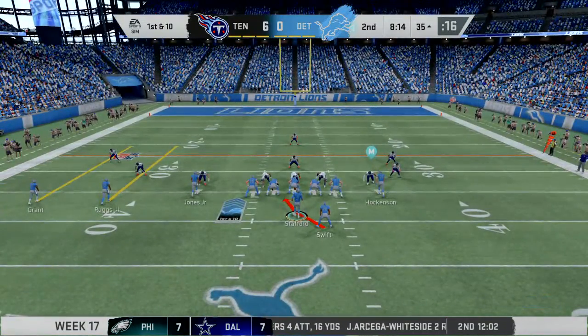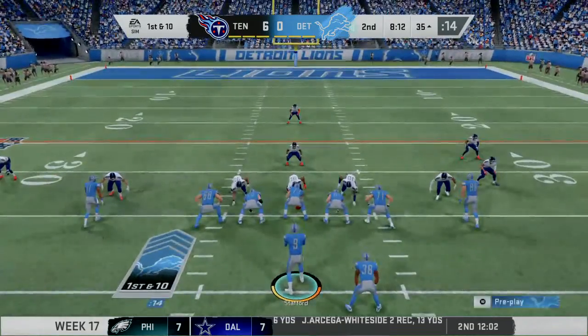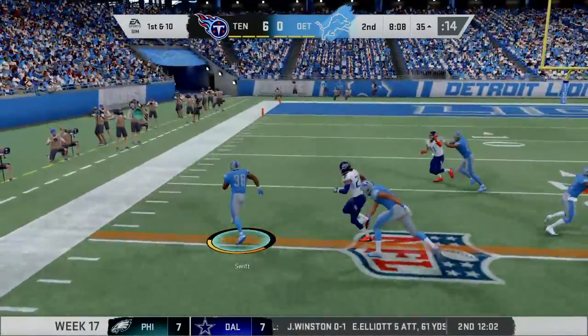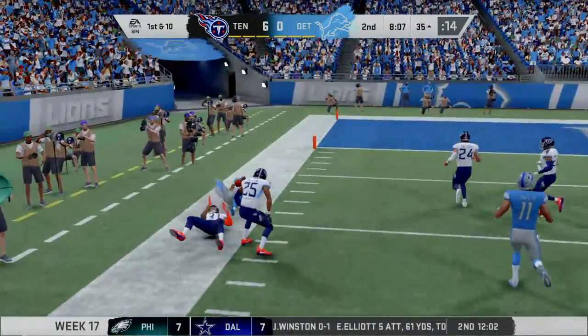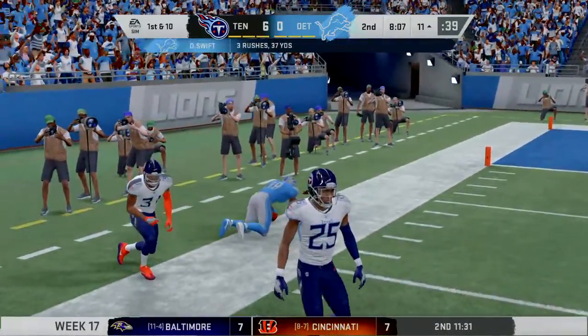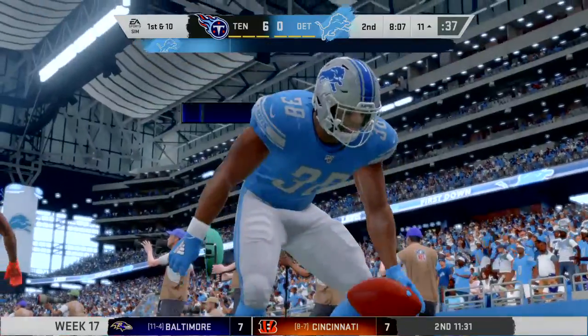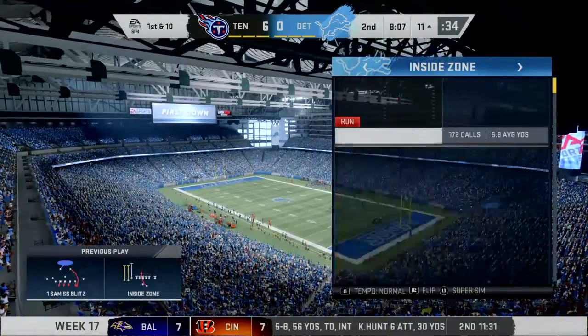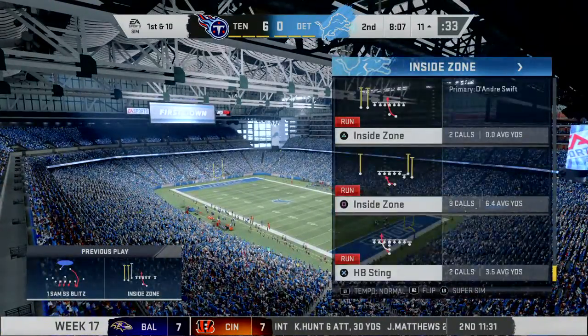Ball up to the 35 now as they come up on 1st and 10. They'll run it now out of the gun. He's got a first down and much more inside the 20. Good yardage as he rumbles for 24 and a first. This has been a good drive so far. It's been a running game for the most part that's powered them down there.